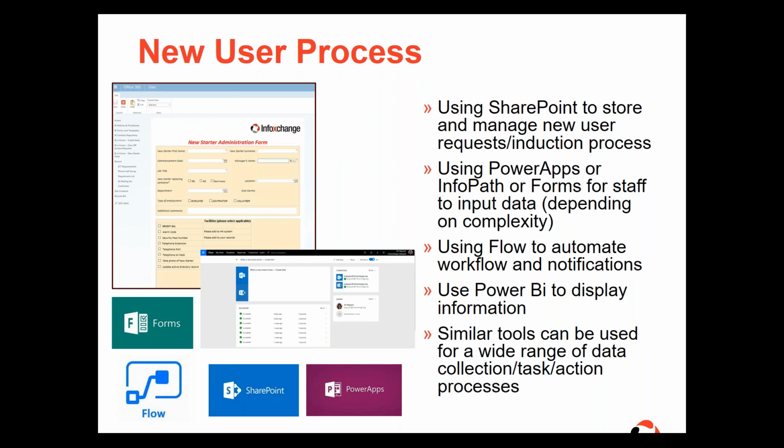And then those people would go back into the SharePoint list and update it once they've actioned their tasks. And then workflows would come back to me saying, yep, the computer's ready, the 365 account's ready, the pass card's ready, all of those things. And I could monitor that through Power BI if I wanted to, or monitor that through the SharePoint list. So there's a whole heap of functionality there.